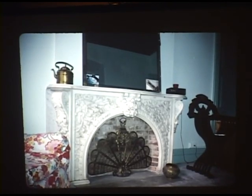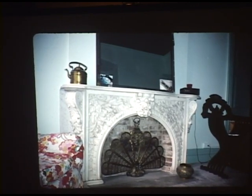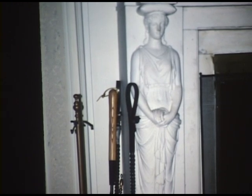Here we have one of the elegant marble mantelpieces. I think this house was redone a few times, and Mr. Crosby was one of the millionaire owners back in those days, and I think he put a lot of these mantelpieces in here. This particular one is very beautiful. This house operated sort of like a commune for a group of families, and now I believe it's back into private ownership again.